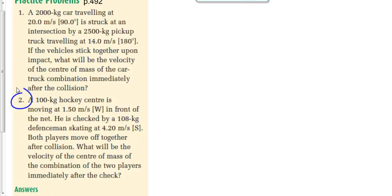Remember we talked about center of mass on Friday, how the mass is kind of spread out over a bit of an area, but we can consider it to be in one place. That's what we're looking for here. They stick together. That one point where the center of mass is, where does it go?